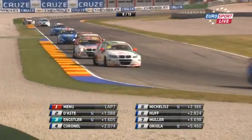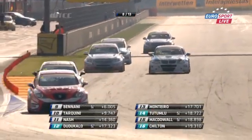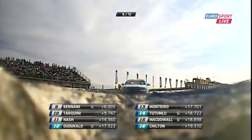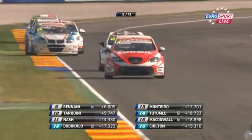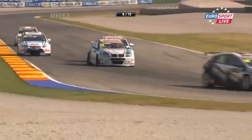Yeah, and it's all going to kick off behind Stefano D'Aste as well. Engstler under pressure from Coronel, who wants to get on the podium again. And again, behind Dudicalo, Montero, Tutumlu, McDowell, Chilton, Di Sabatino. Great battle from 12th to 17th spot. All of them easily capable of being at the front or getting shuffled out to the back.